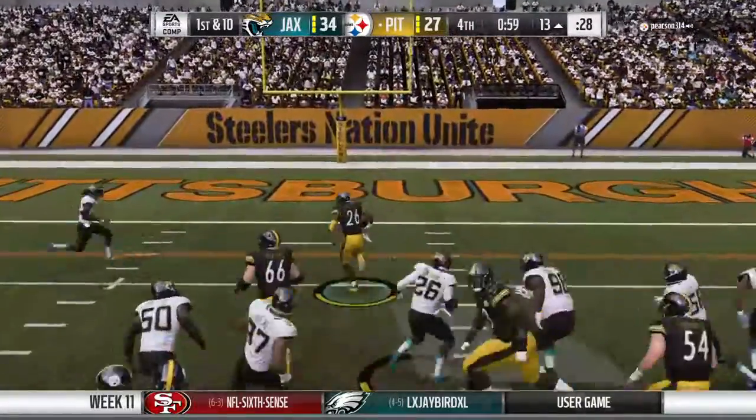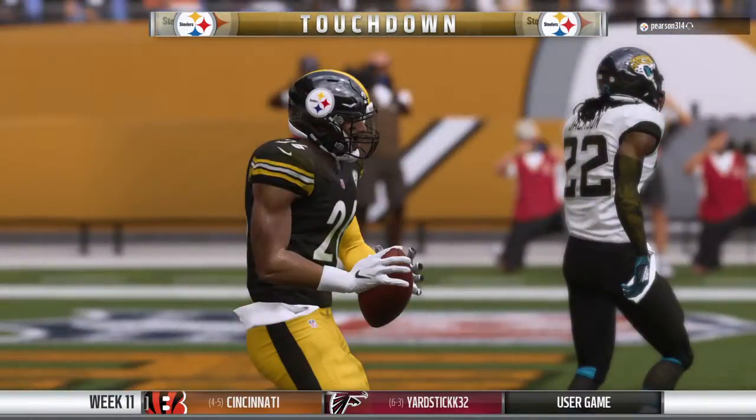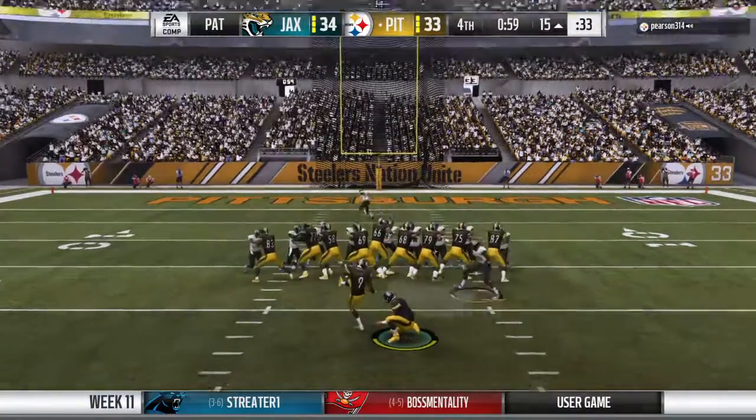A give to Bell. And yes, he's into the end zone. So they get the late score they needed. And now the extra point can tie this thing up in the final minute. So getting the big touchdown they needed late in the fourth.